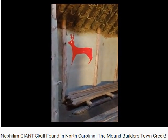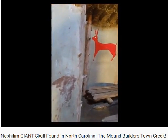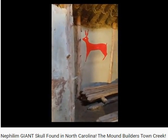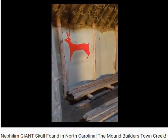Because I find it interesting that the non-predators are white. The predators are white with red. The legend of the Nephilim is that they were white male with red hair. Isn't that interesting? Mm-hmm.